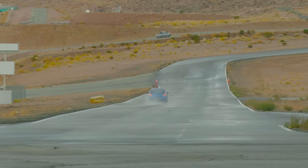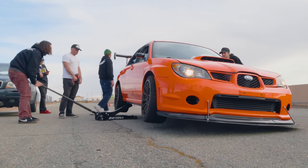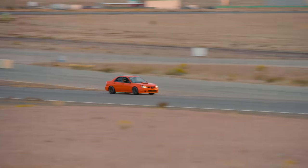Since the track conditions were so bad last time, we would run our laps with the aero and then remove it all in order to get more accurate baseline times to measure against. Unfortunately.